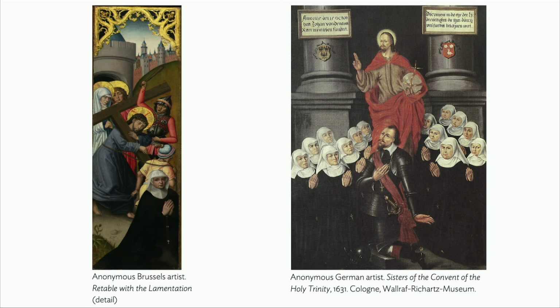Nicholas Gleesman has related the habit that these women wear to the habit that we see in a 17th century painting that represents the women of the Holy Trinity convent in Cologne. While we can't be sure that the altarpiece ever traveled to Cologne, it is interesting to think about it passing from a, shall we say, domestic context into that of a more communal one.